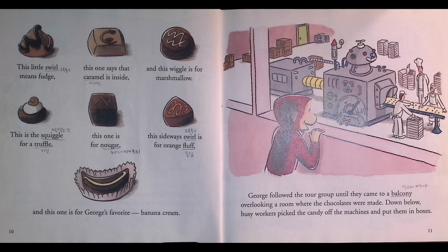This little swirl means fudge. This one says that caramel is inside. And this wiggle is for marshmallow. This is the squiggle for a truffle. This one is for nougat. This sideways swirl is for orange fluff. And this one is for George's favorite, banana cream.